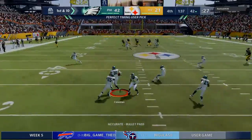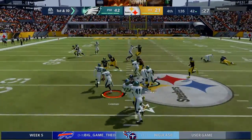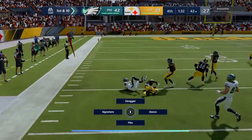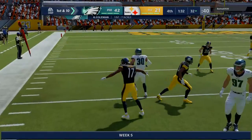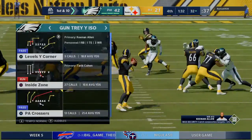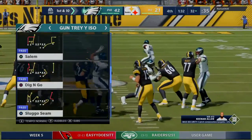And his pass is intercepted for the 4th time today. It's the safety, Kurt Coleman. And a great return as he gets this all the way down close to the 30-yard line. Just a little bit of a rough stretch. 6 interceptions now in these last 2 weeks combined.